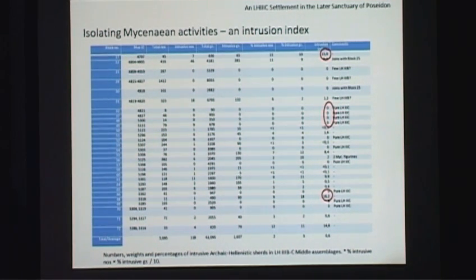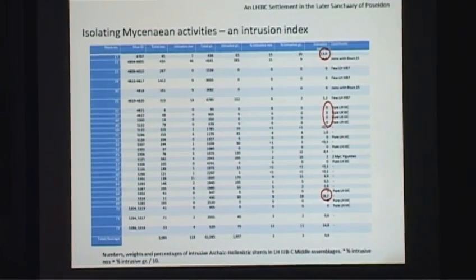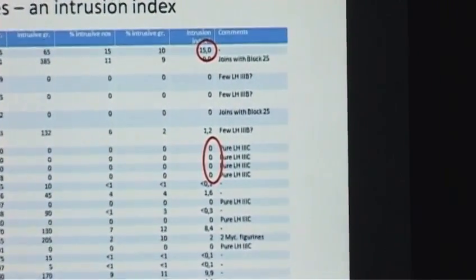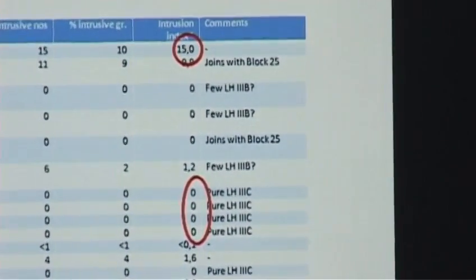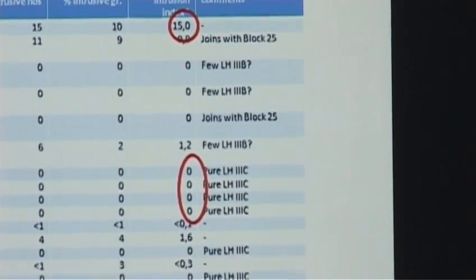But that allowed me eventually to sort out which contexts should be included in the discussion of the Mycenaean remains and which should not. You see here, those with a high intrusion index, those deposits are slightly less reliable than those with a low intrusion index. But nevertheless, all these contexts I have considered to be useful in the analysis of the Mycenaean remains. I have removed here the archaic component from the analysis.